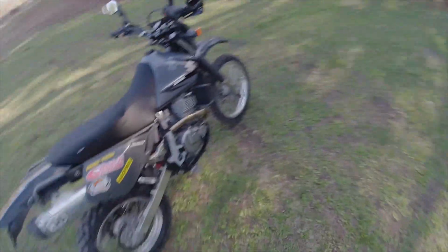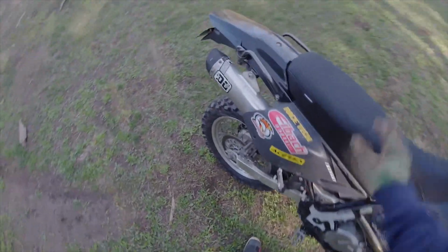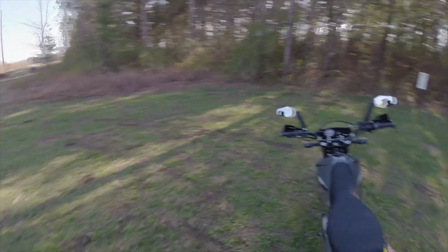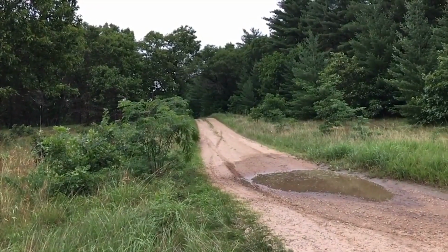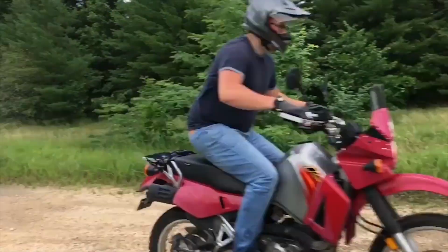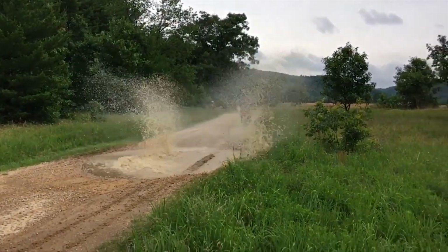My DR650 had all of the tall people mods, the drop pegs, the tall seat, the higher bars, and I still felt cramped in it. In my DR650 review, I have a side-by-side comparison photo of the WR250R versus the DR650. Even with all of those modifications, the DR650 is still significantly smaller than the WR250R. The KLR650, on the other hand, is a much larger bike, which makes it much more comfortable for people my size, slightly shorter, and even taller.